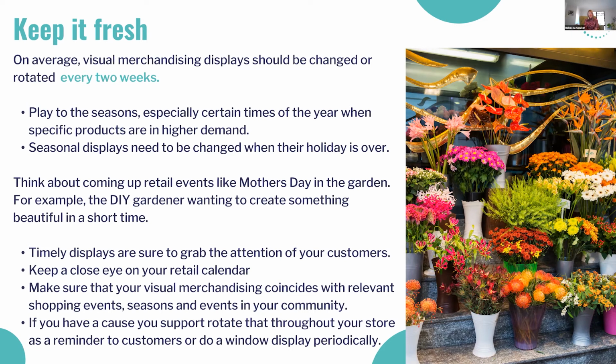So think about some events that are coming up. For instance, Mother's Day is coming up soon. Then it will be your DIY gardener that might want to create something special in their garden in a really short time. So make sure that you are taking that into consideration and doing a display that reflects that. That's your target market at the moment.